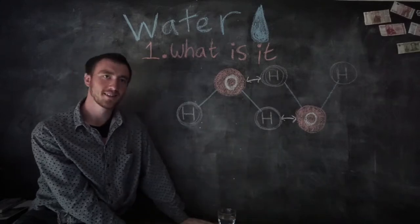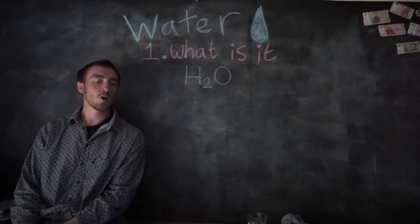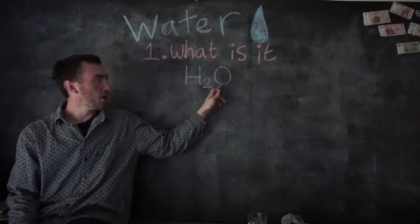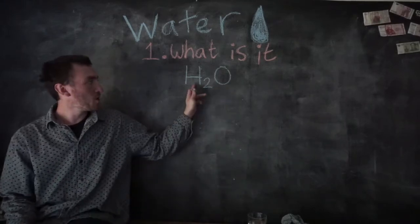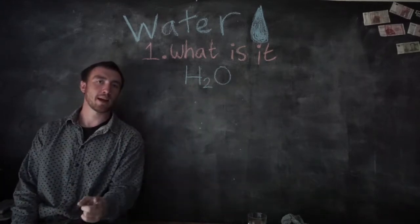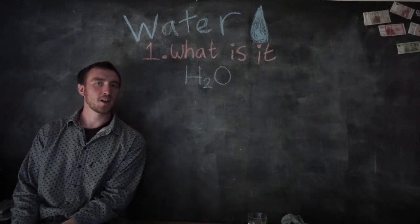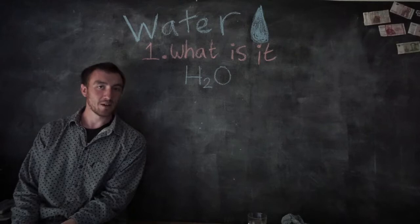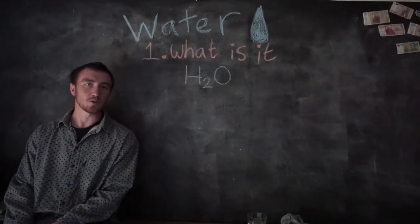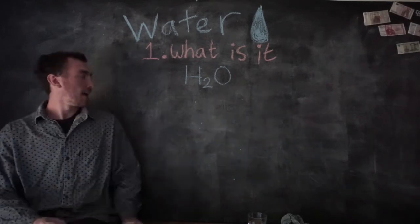Pretty cool, right? And so that little bit of chemistry behind water hopefully explains to you why you sometimes see it written as H2O. That's because there are 2 hydrogen atoms and 1 oxygen atom making up 1 molecule of water. Now we're going to look at some of the different states that water might exist in. Water, like many other chemical compounds, can exist in 3 states.